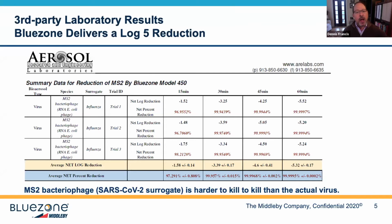What we've done is we've taken steps to actually have 3 trials. And in these 3 trials, an excessive amount of virus load was placed into a room. In trial 1, after 15 minutes, if you look at that top line across, I know it's an eye chart, after 15 minutes we were at 96.955 percent removal. So the majority of the virus in that given space was already removed. After 30 minutes, we were at a log 3, 99.9% effective. After 45 minutes, 99.99, a log 4. And after 60 minutes, we were almost 100% effective in the room.